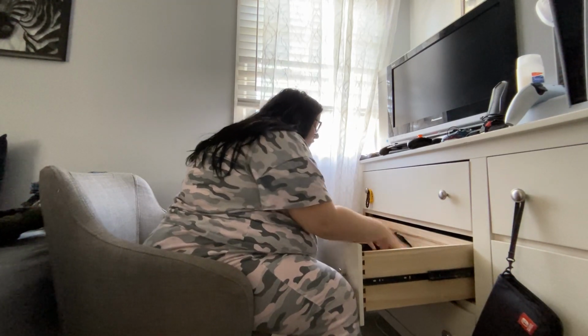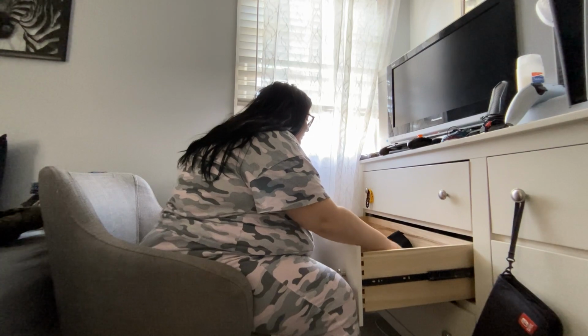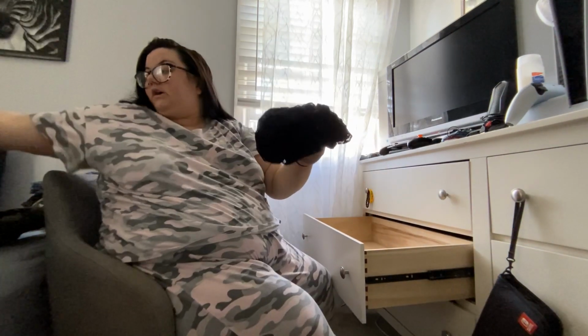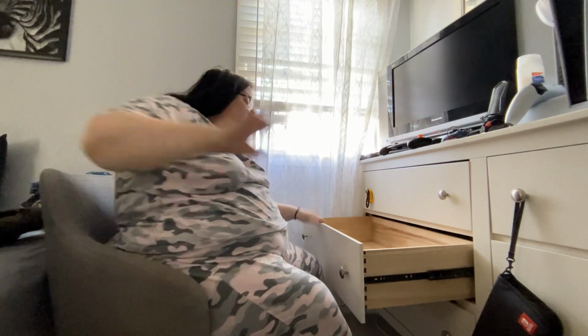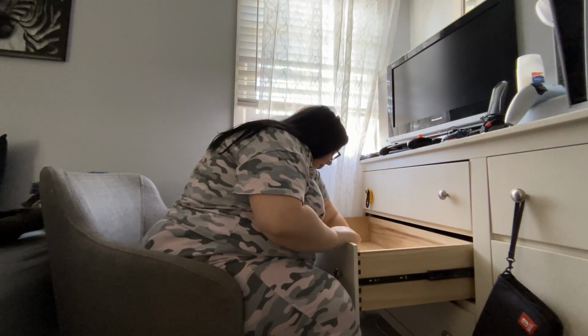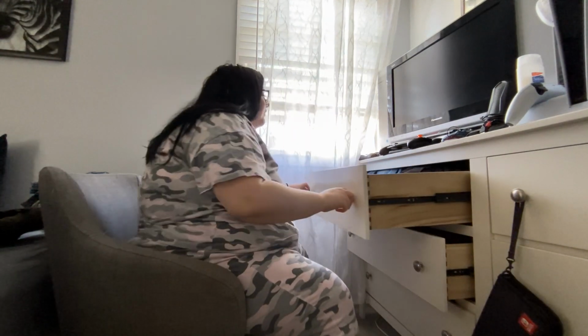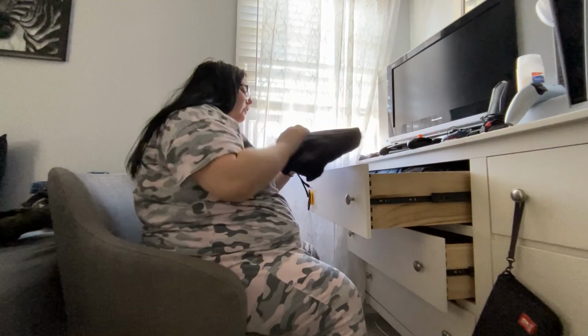All right. So, should I move into this one or should I move my shirts up here? I'm gonna move my shirts up there. So, nice clean drawer. It's so nice and clean. There's like no dust or anything. So this one we're gonna put shorts.